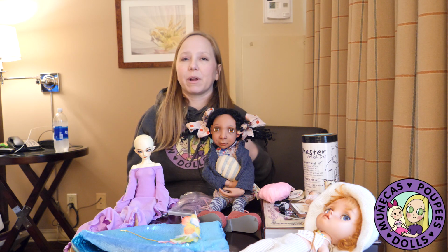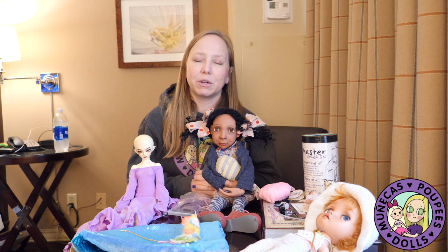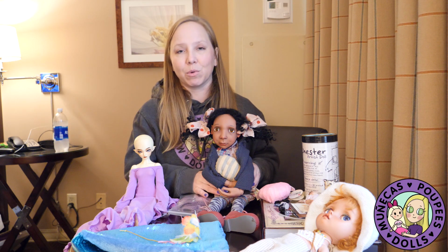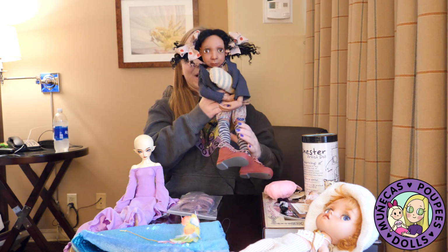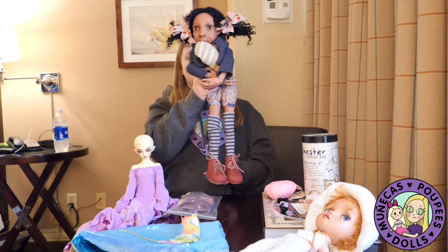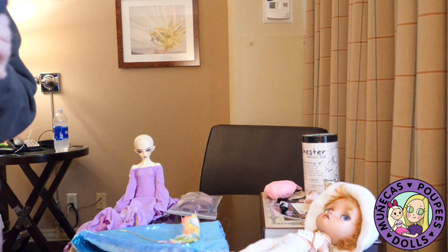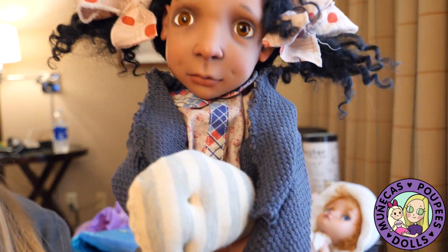So by the time I got up there, I had really wanted a big Ruth or a big Hazel. That was what was on my wish list, and there was one big Hazel left. So I got this girl, and I'm going to tell you, she is very special for a lot of reasons. So first of all, I love her face. She is just so sweet.